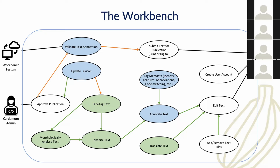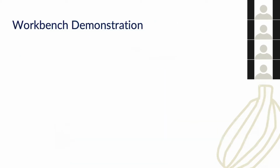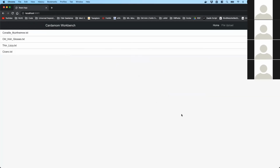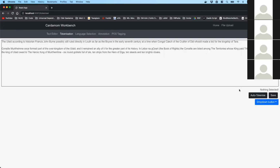So at this point, time is moving on. I think it's very necessary for me to move on to giving an actual demonstration of the Workbench as it stands at the moment. So this is what we have at the point of login. Once you log in, you can upload your texts here using the file upload, or you can go to text that you're already working on. For example, we have an English text here.